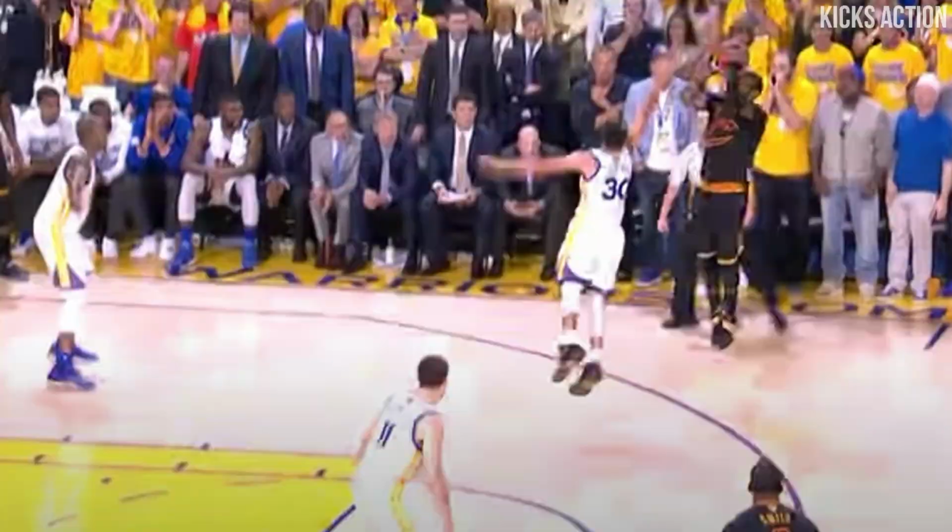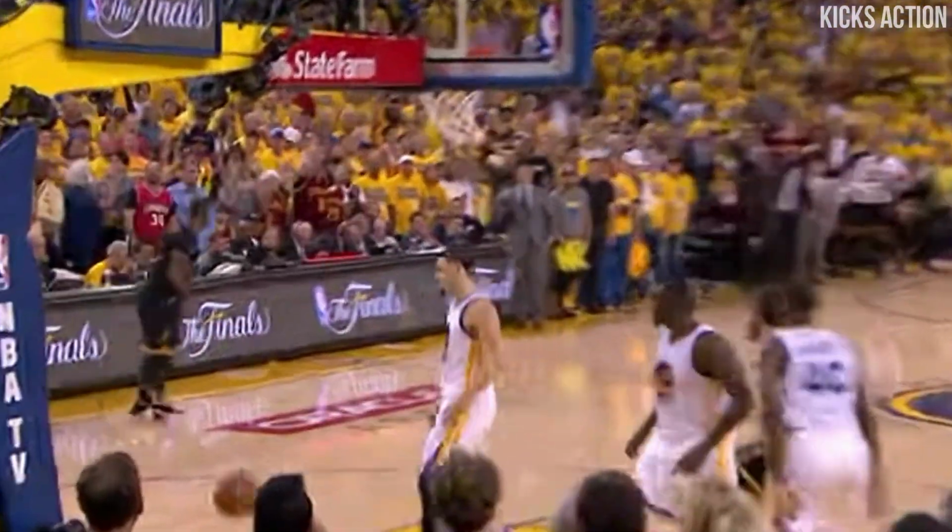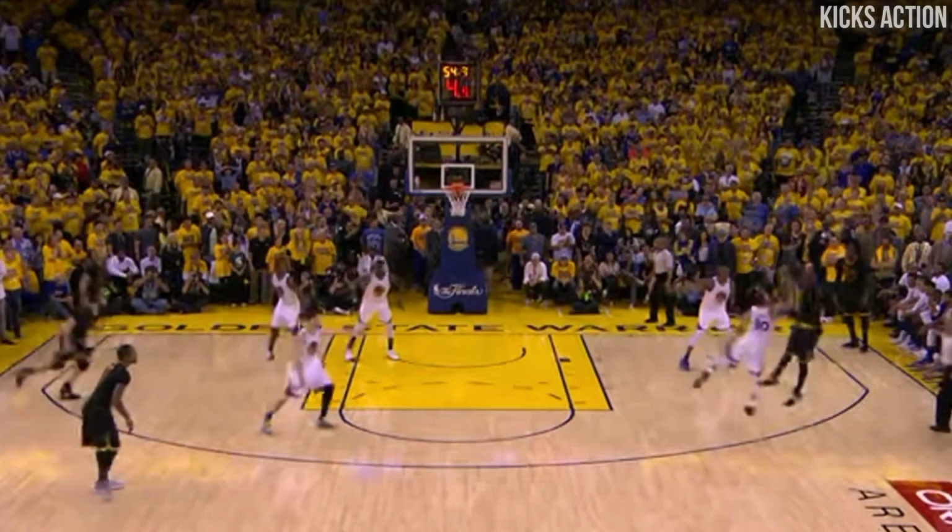Irving and Curry, one-on-one. Irving puts it up. It's good! Kyrie Irving from downtown! And the Cavaliers by 3. Irving raises up, contested three is up and good for Kyrie Irving. Wow.